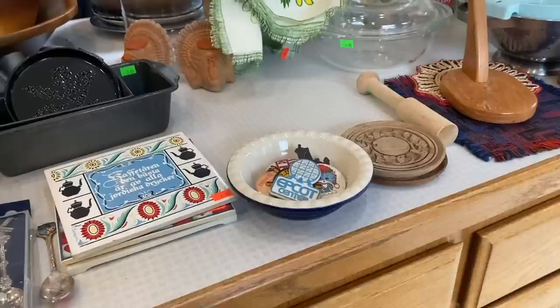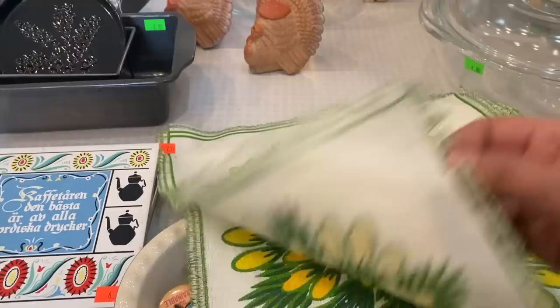A fun, colorful set of cloth napkins. These look like they were never used. There's four of them here. They were $10, and since they are half off, it's only $5 for the set.